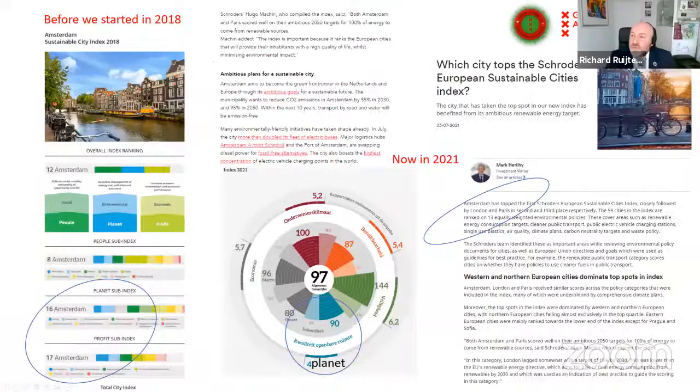First, where we came from when we started with the team: you see here on the left, we were ranked 12th in the world in the Sustainable City Index. What you see is that in 2018 we had to do more about the planet and profit. We scored 16 and 17, and the people index was already good, number 8. So we saw that we had to focus on the planet and profit side.